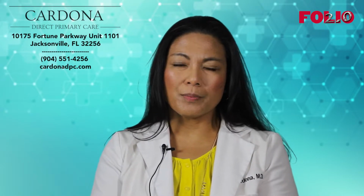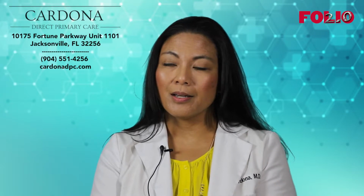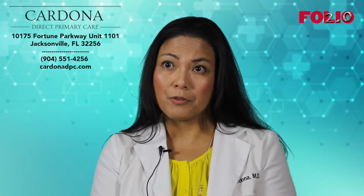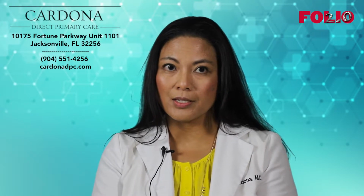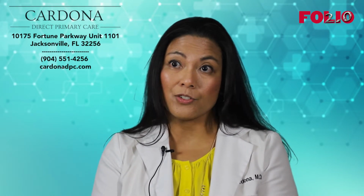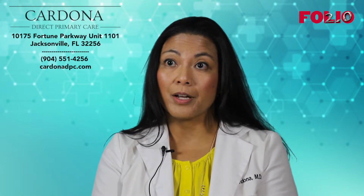So unlike traditional medicine that we know now, which isn't exactly direct, there are lots of layers between the patient and the physician, meaning staff, administration, front desk, insurance companies, billing. So there's lots of layers between the patient and the physician that often get in the way of care. In the direct primary care model, it's really just a patient and a physician, and we really try to simplify that as much as possible to really just deliver primary care, just deliver health care.